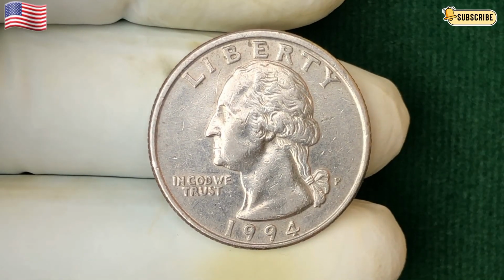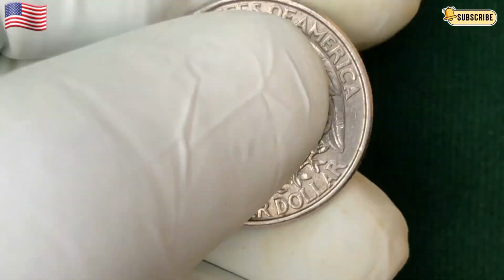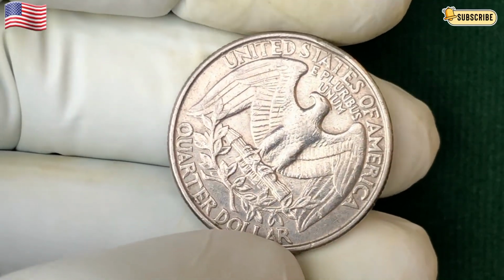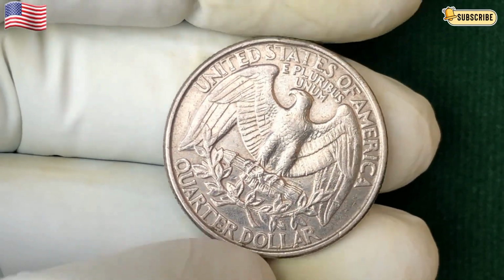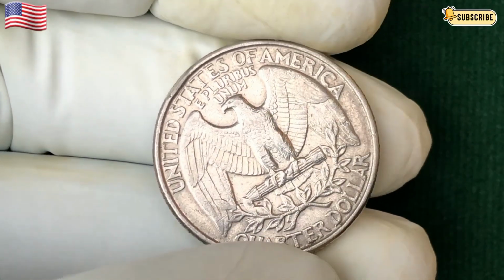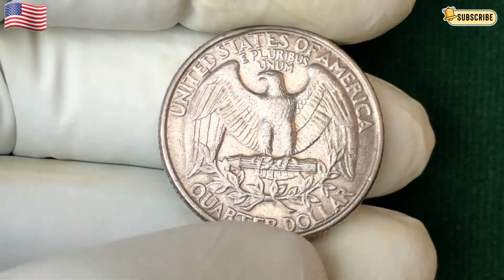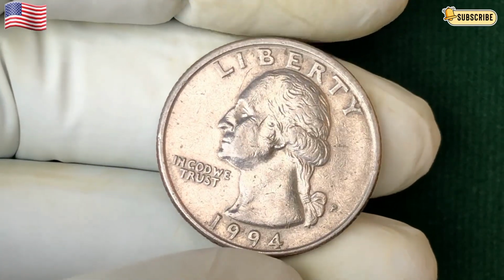So, what should you do if you think you have a 1994 quarter worth this much money? The first step is to carefully examine the coin. Look for any unique features or errors, and if the coin is in excellent condition, make sure to store it properly to prevent any damage.